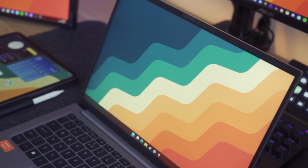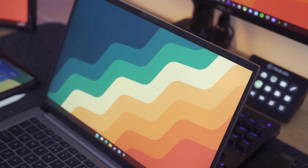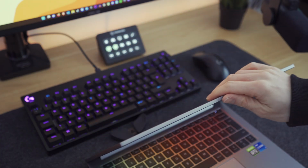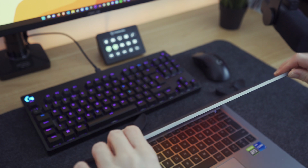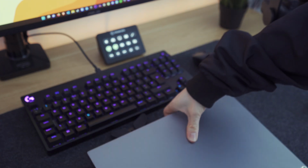I know this may be more difficult when you're shopping for a gaming laptop online, but pay attention to the quality of hinges. Sturdy hinges ensure a smooth opening and closing of the laptop. It can add to the quality of life as well.